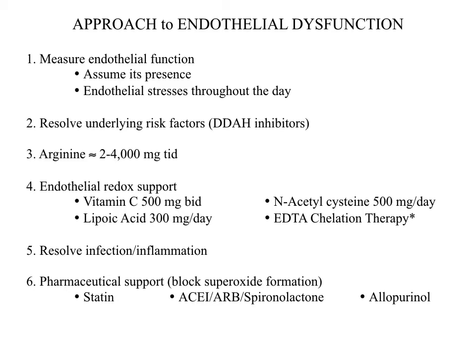We can provide endothelial redox support. The literature supports vitamin C, N-acetylcysteine, lipoic acid, and EDTA chelation therapy. EDTA per se does not improve endothelial function, but EDTA chelation with antioxidant support has been shown to improve endothelial function. Resolve infection and inflammation. Pharmaceutical support by blocking superoxide formation: statins, ACE inhibitors, ARB, spironolactone, and allopurinol will help us.